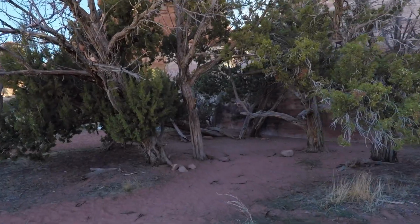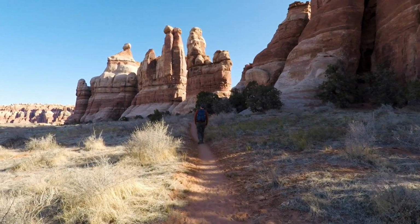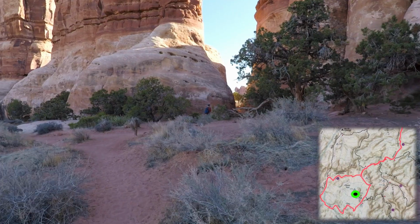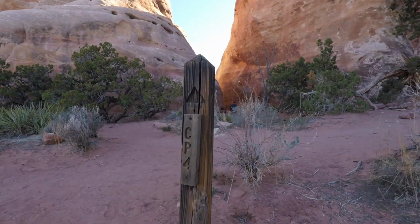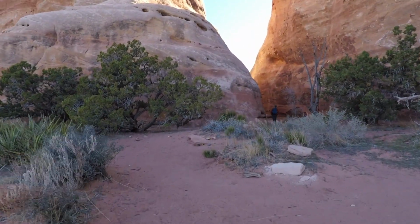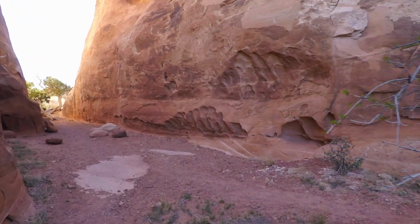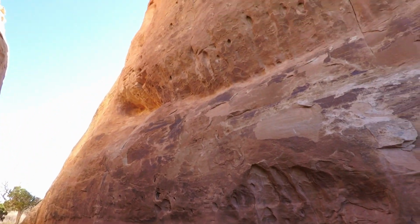Chesler Park 3. To my campsite for the night. Chesler Park number 4. Got my own little canyon, man. CP4. Got my own little canyon, dude. Chesler Park number 4.